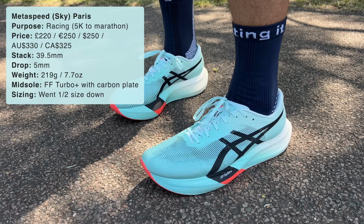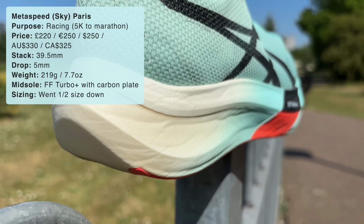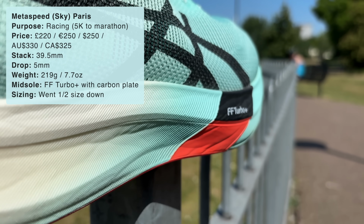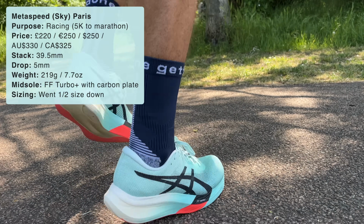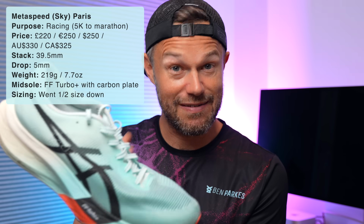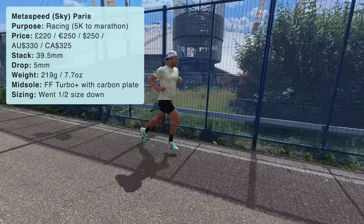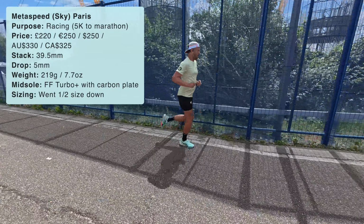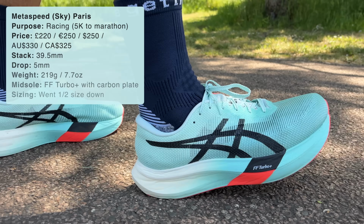Price-wise, this shoe set me back £220, 39.5mm stack height at the back of the shoe, right at that legal limit with a 5mm drop overall. Weight-wise, so lightweight, 219 grams for me in my UK size 11.5 because I did go half a size down in this shoe. Midsole-wise, we've got a full-length carbon plate and a huge slab of Asics' FF Turbo Plus foam.